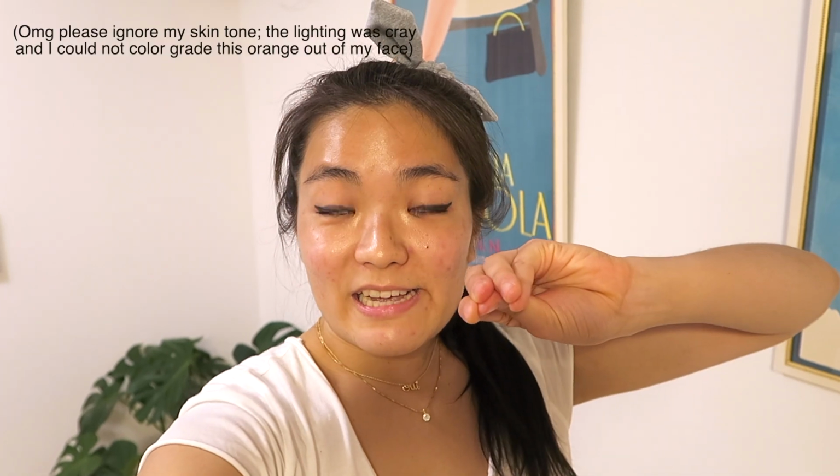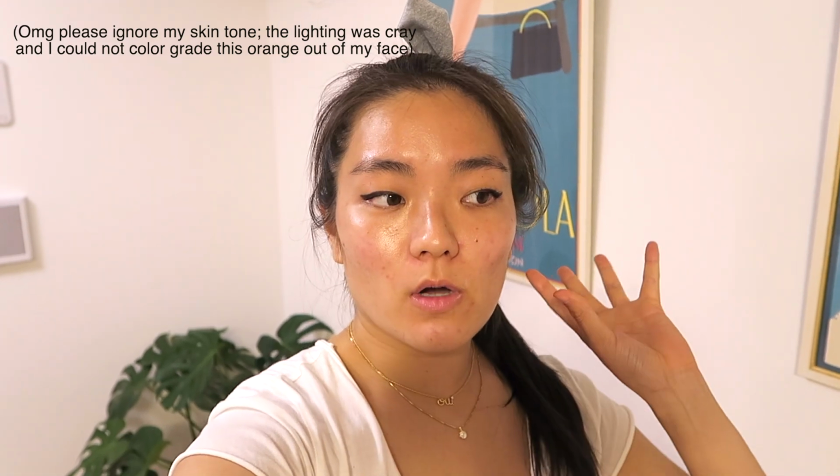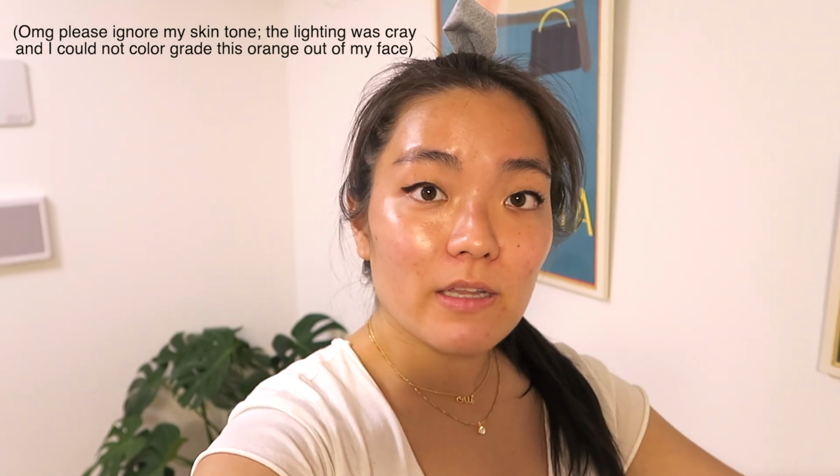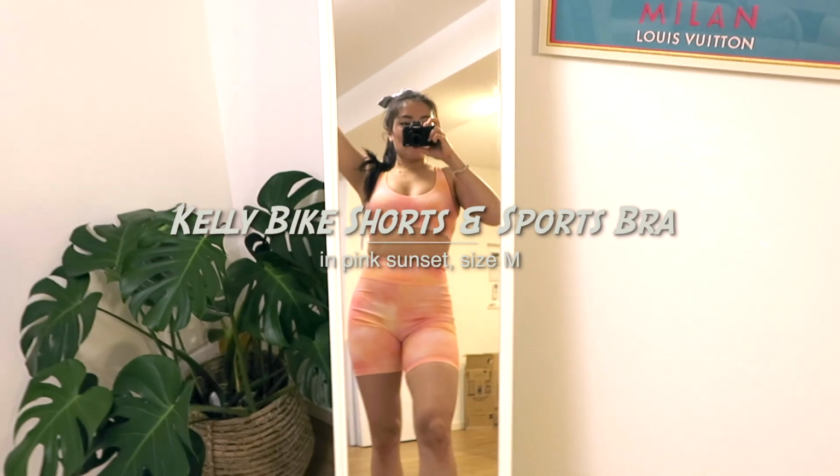So first, sizing, as usual, I got an M in everything. I found that White Fox Boutique does run a little bit smaller than Aloe, so the M worked for me perfectly when I bought from the last collection, and I'm hoping the same will be the case again. Okay, all right, here's the outfit.